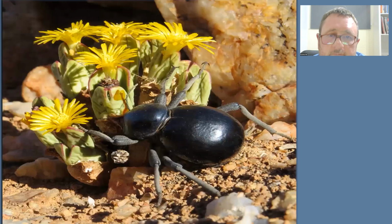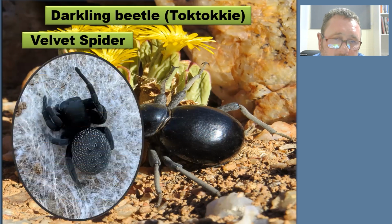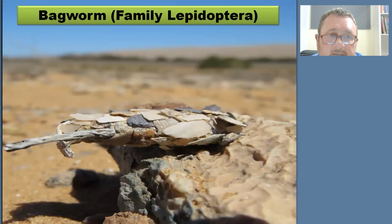Here's our Toktokkie, the darkling beetle, chewing on a Conophytum bilobum. It's also widespread in Namaqualand. The velvet spider is very, very small. It doesn't look like much. It's more or less 3 millimeters big, and you get him inside the leaves of some flowers, but they are around there. Then you've got the red-banded blister beetle. He's all over. You'll see them in August when it's flowering season. Then this bagworm, you have to look quite well to see him. He's all over the plants and on the rocks. Here you can see how he's camouflaged.